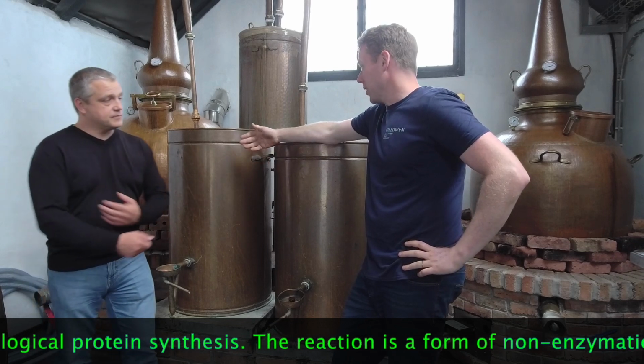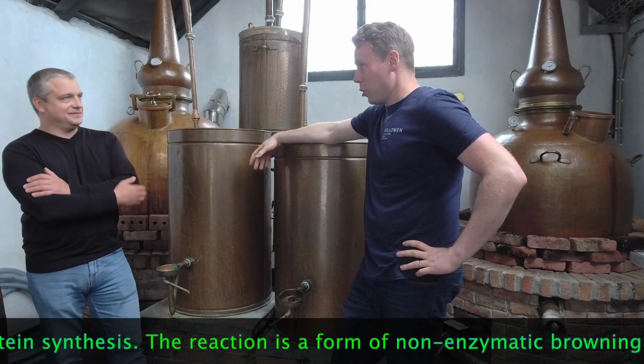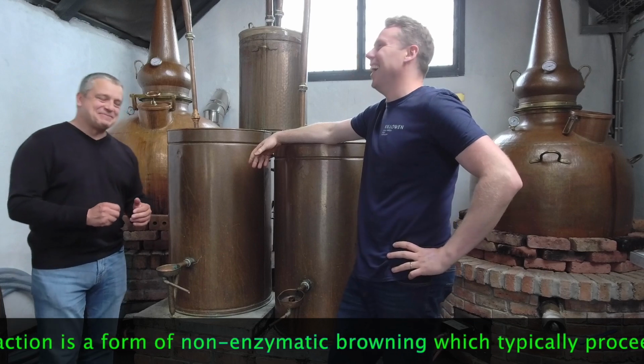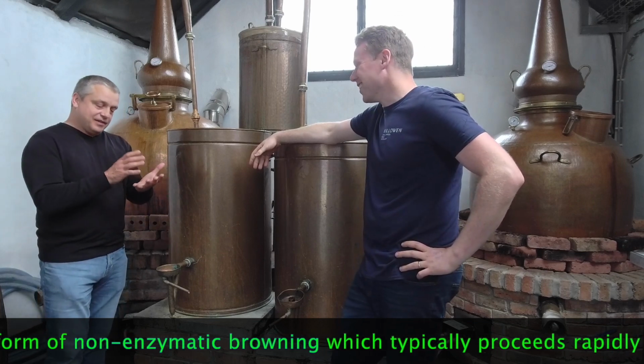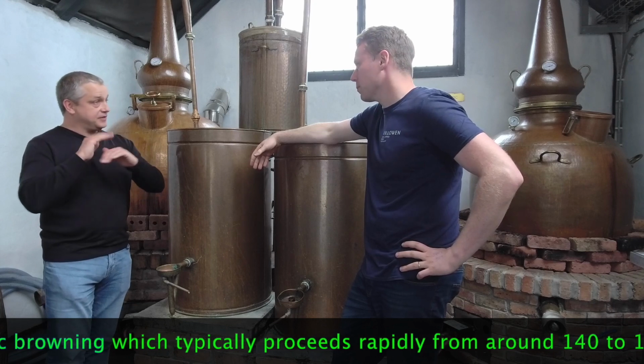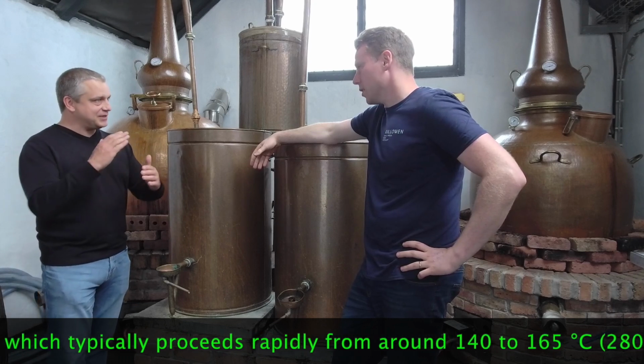Would you rather have a barbecued steak or a boiled steak? Boiled steak, boiled fillet steak. Yeah, but when they do the sous vide cooking, you heat it through and then sear it, and it's the searing that gives the flavour. Basically, you're just cooking it like that.